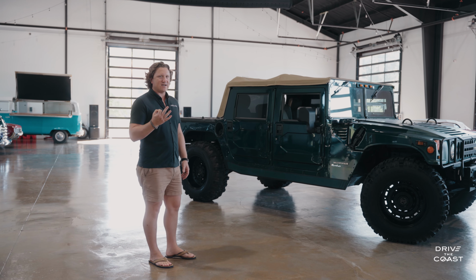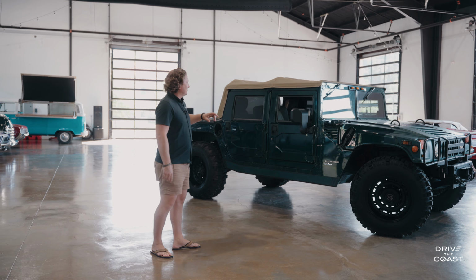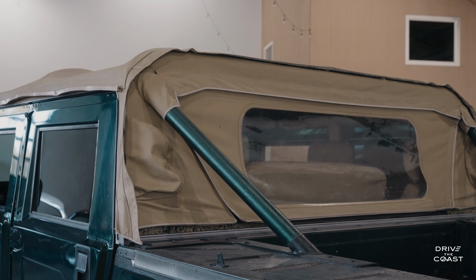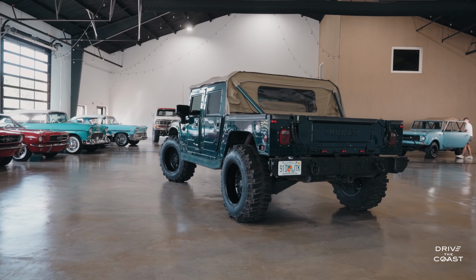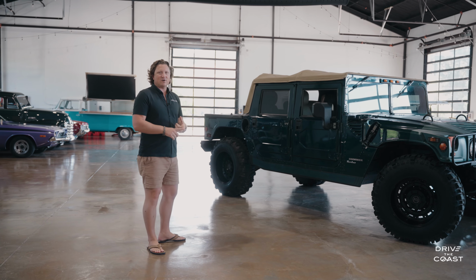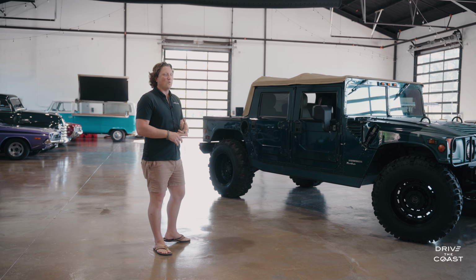They made three different types. You had the open top, which is what this one was. So this top up front, the soft top comes off, so you can have full view of the sun if you want to do that, or also have the shade there. They had the hard top version as well as the wagon.